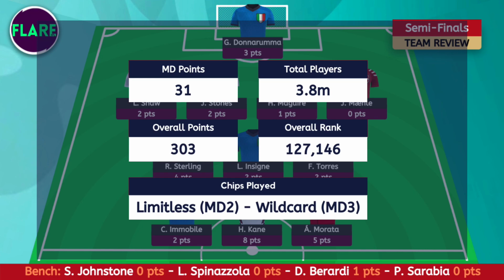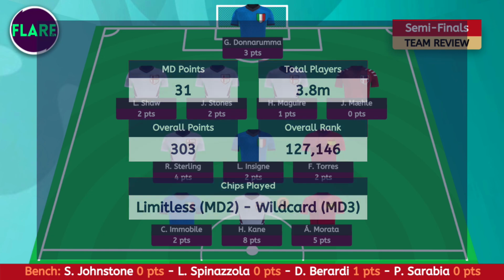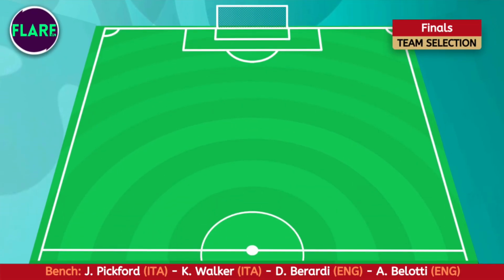This means that we're now on 303 overall points, and looking at our chip status, in matchday 2 we did use our limitless token, and in matchday 3 we used our wildcard token, which does mean we don't have any chips left. So now moving on to the team lineup coming into the final of the Euro Fantasy tournament.